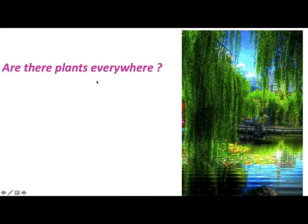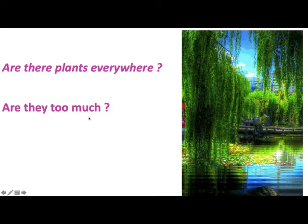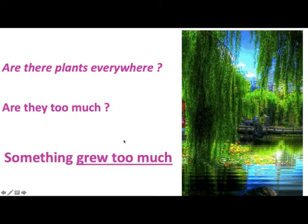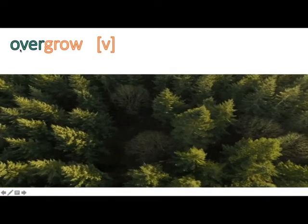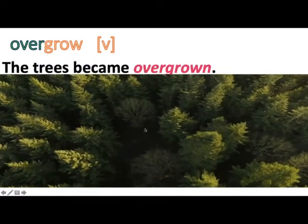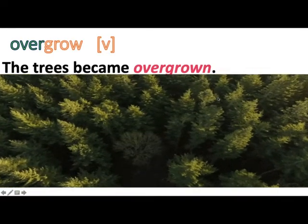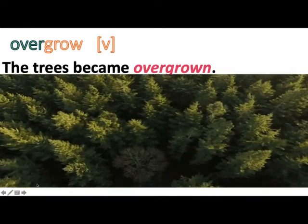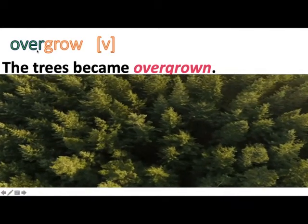Okay, now, next, what do we have here? Can you see plants everywhere? Are they too much? Something grew too much. It's overgrow. Look at the trees here. The trees became overgrown. They are huge now. They're big. Okay, so the word is overgrow. The prefix is over.